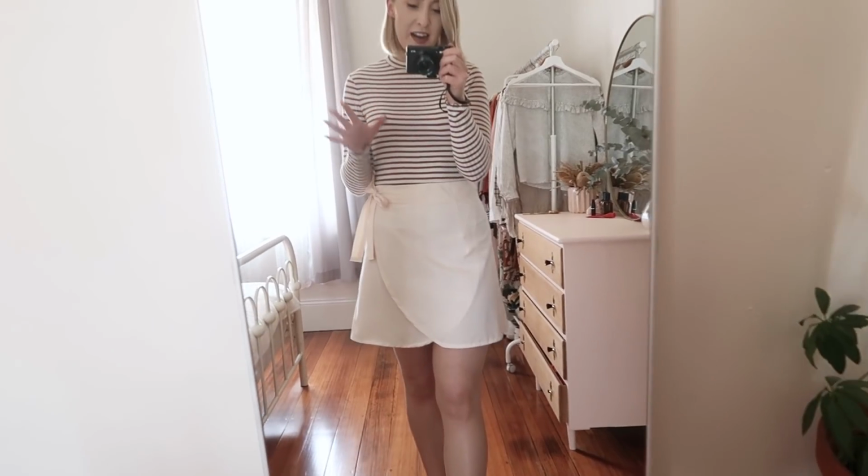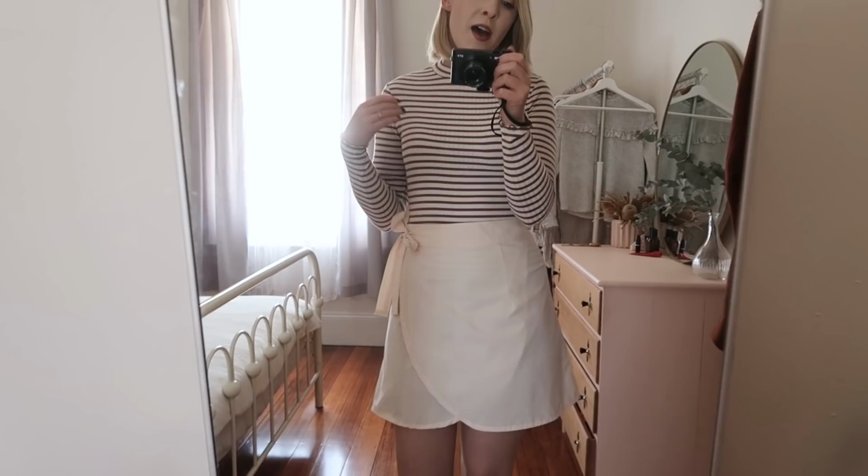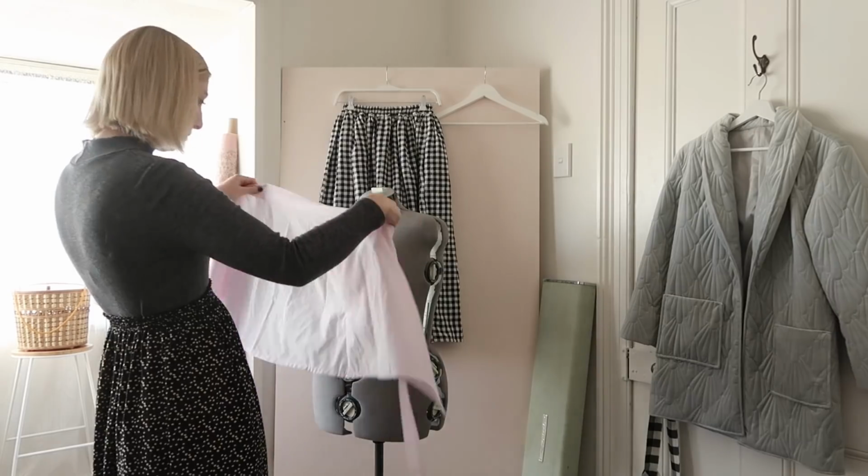So apart from that, the only other thing that kind of needs fixing is the waistband. I found it didn't line up exactly how I wanted it to when I was constructing the skirt, so I'm gonna have to fix that, but I think I will end up doing that tomorrow.